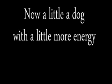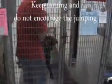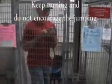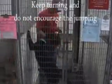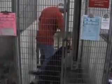Now, I've shown the easy dogs. Let's show a dog with a little more energy. What kind of trainer would I be if I didn't show you the tough dogs? This guy is jumpy, barky, and crazy. Now, if I were to each time touch this dog and push him down or tell him no, he's going to keep getting more and more aroused.